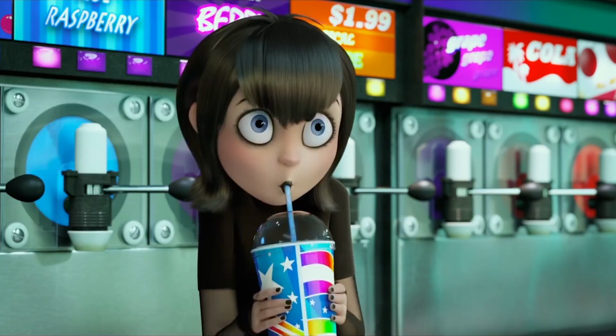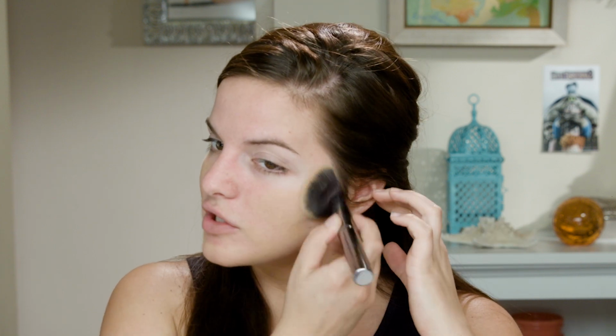Okay, so to start out, we're just gonna do our foundation, and I am just gonna take this fluffy brush and put this all over my skin. Like I said, I'm not gonna do too much with the skin just because her skin is really pale and there's not much going on. So I'm gonna make sure to just blend this out completely.